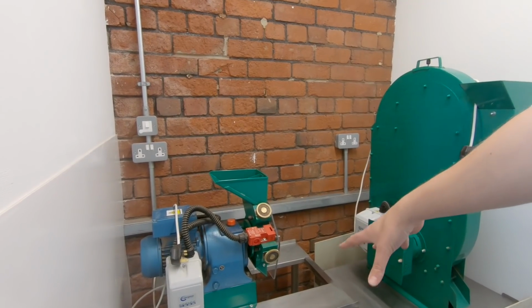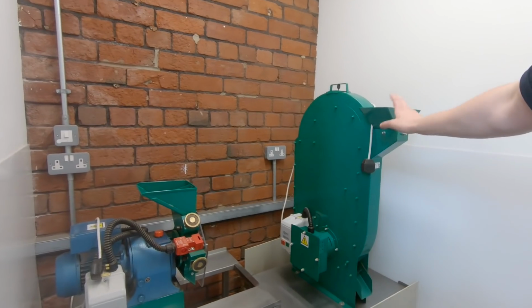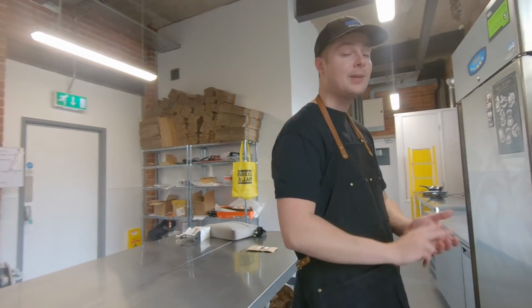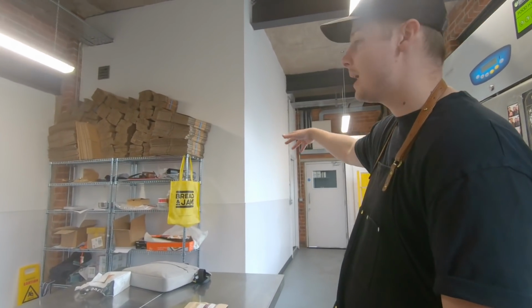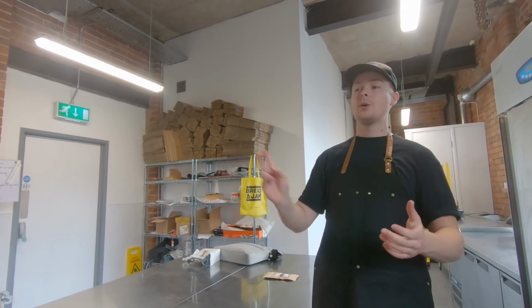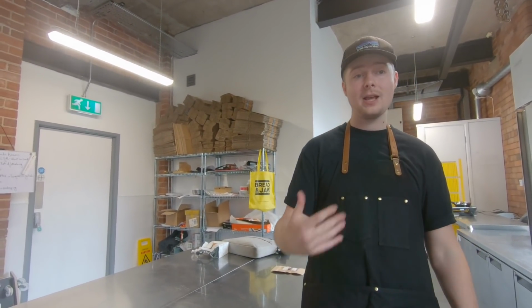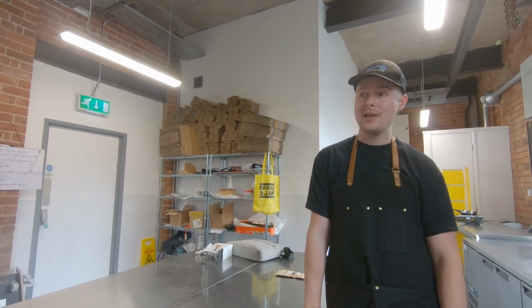The breaker smashes the beans into pieces, and then we separate the husk from the nib using this winnower. After winnowing, we're left with the nib, which we use to make the chocolate, and which will take you into the grinding and conch room in a second. But some of the husk we give away to local businesses to do exciting collaborations. We've recently given some to a candle company. They made a cocoa flavoured candle, which is pretty cool.